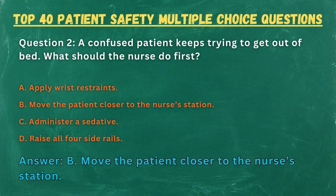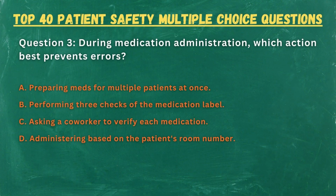Answer. B. Move the patient closer to the nurse's station. Question 3. During medication administration, which action best prevents errors? A. Preparing meds for multiple patients at once.